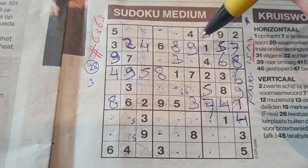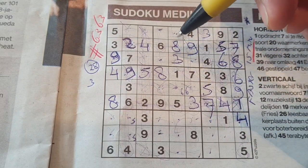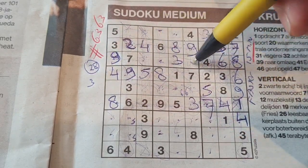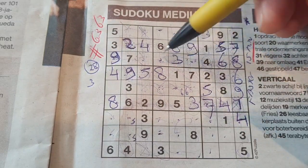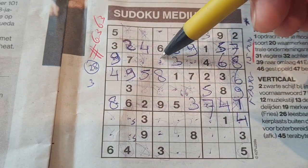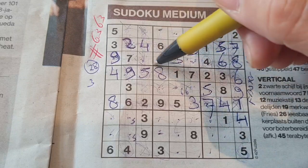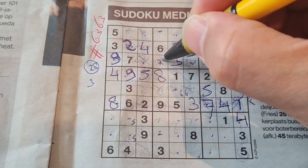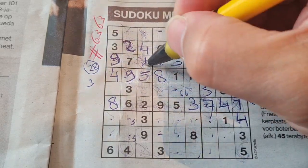Need a 2 here. 2, 5. Yeah, 3 missing numbers in the third row. Those missing numbers are the 1, the 2, the 3, the 4, and the 5 is missing. 1, 2, 5. And look, we have a 2 and a 5 in this column. So no 2 and a 5 in this box. 2 and a 5 goes in those 2 boxes as a pair. So 1 digit left should be the 1.